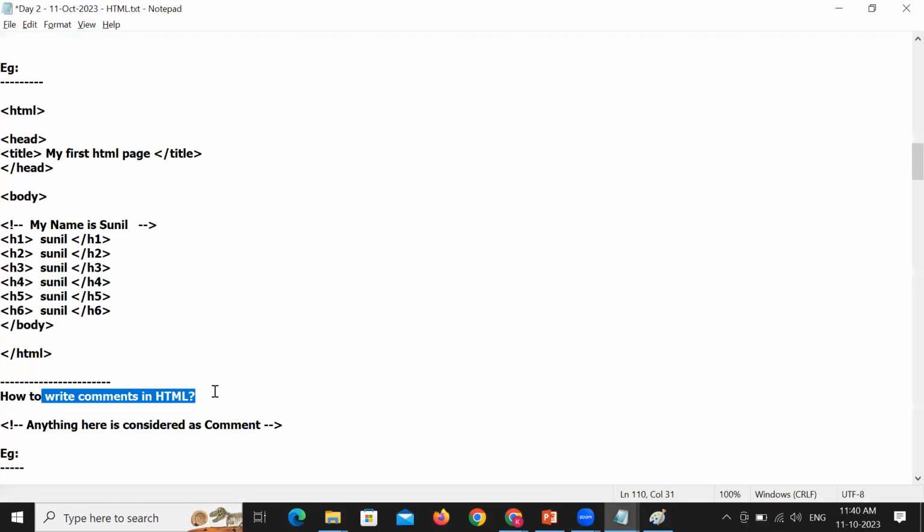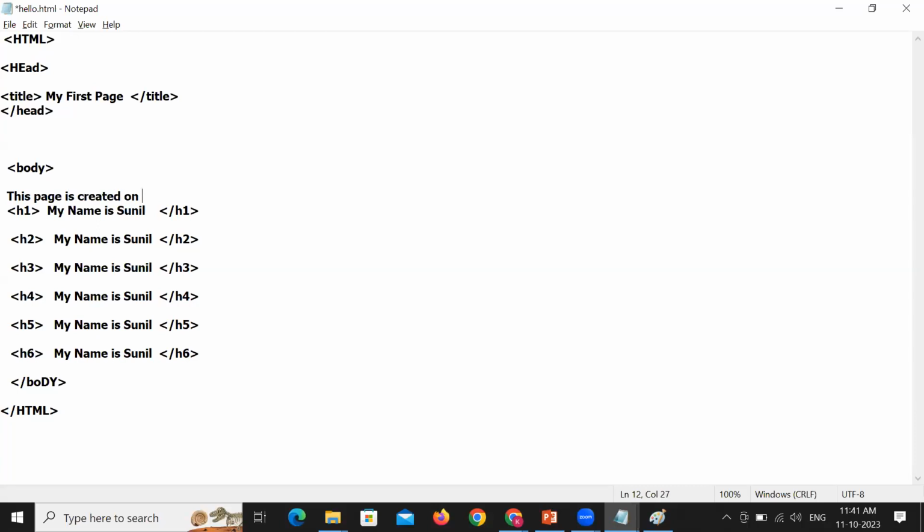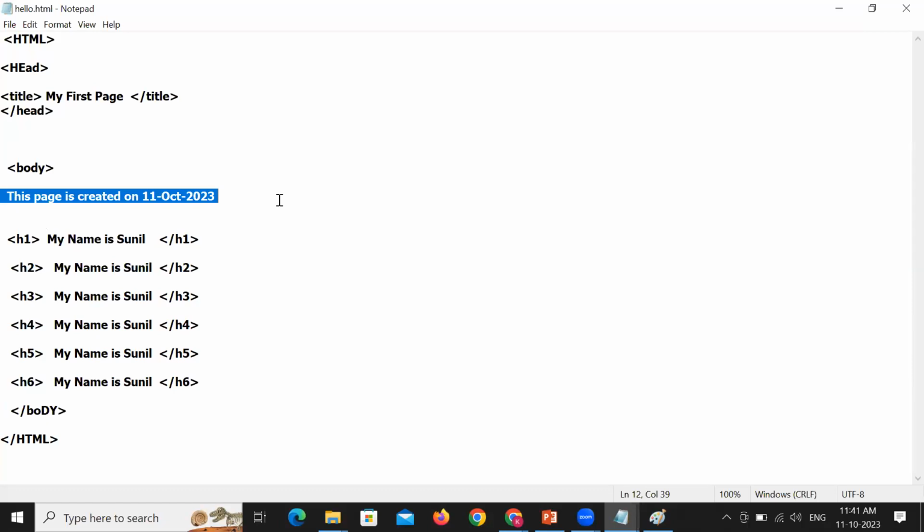How to write comments in an HTML page. Okay, I just want to write something just for my reference. This page is created on 11th October 2023. I just want to remember when this page has been created. So if you write this, actually this will be displayed, right? Even if you write this, this will be displayed.